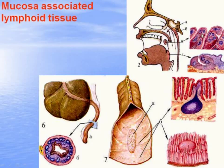You see the folds of mucous membrane, and under the epithelium there are numerous lymphoid follicles like in lymph nodes. And in the gut, in the small intestine, you can find single lymphoid follicles and aggregated lymphoid follicles. Their patches consist of several hundreds of lymphoid follicles. And in the large intestine there is the appendix vermiformis. In its mucous membrane there are also numerous lymphoid follicles.